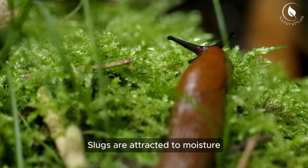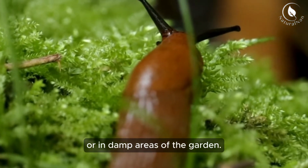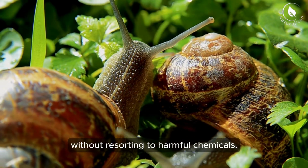Slugs are attracted to moisture and love feasting on decaying organic matter. That's why they often hide under mulch or in damp areas of the garden. Understanding their habits is key to effectively controlling them without resorting to harmful chemicals.